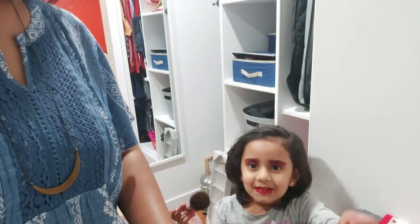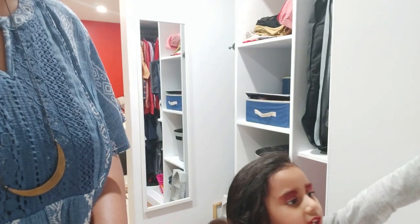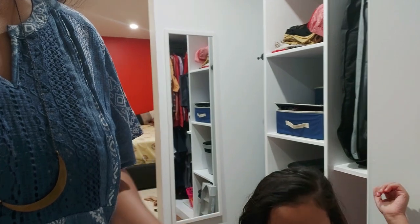So hi. Look at her playing with all my makeup. Mama, yeah. I want blush. I don't have blush here. You have blush here in your makeup set.